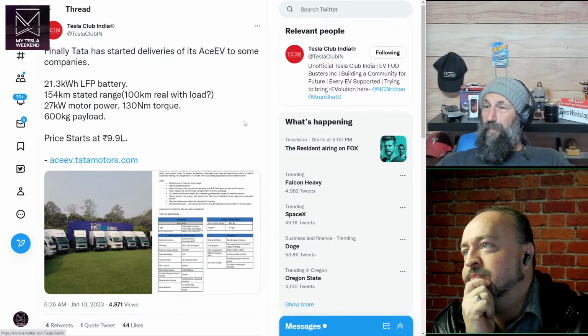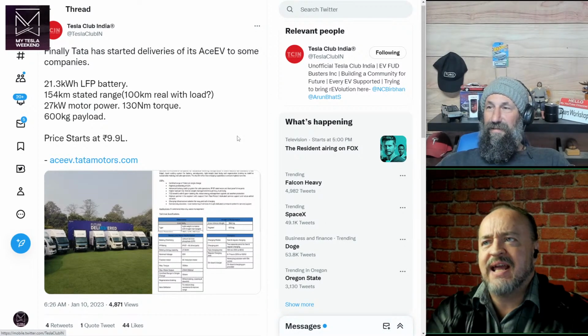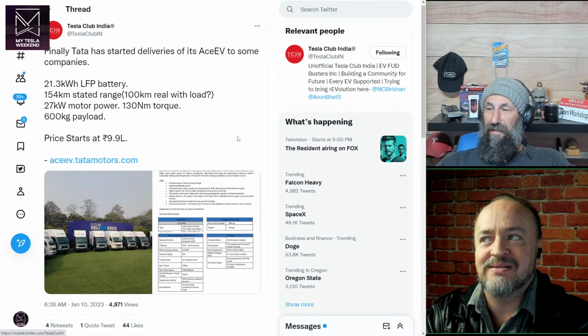Oh, you know what? Did you know that Tata has started deliveries of its Ace EV to some companies?